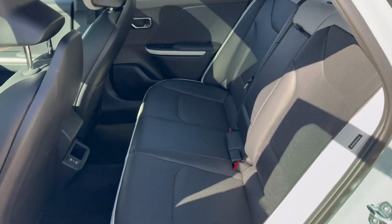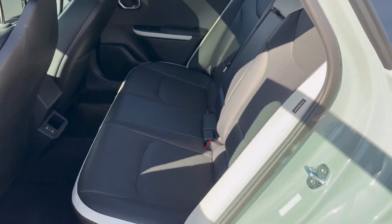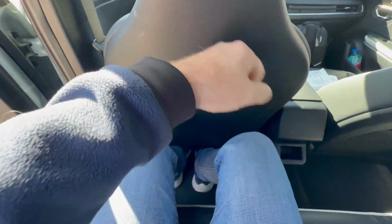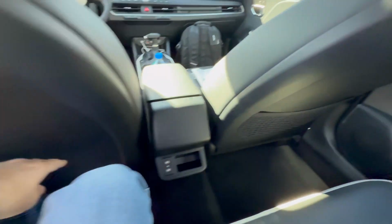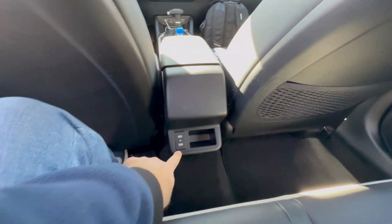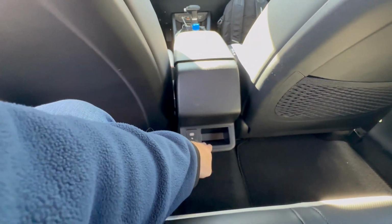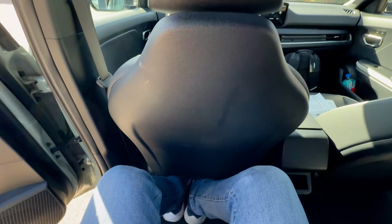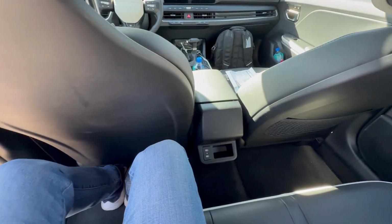We get that same contrasting seat design back here in the back, but no embossing. Go ahead and climb in behind myself, and you can see I have plenty of legroom. Hard plastic seat backs, no map pocket here, but we do have a map pocket there. Two more USB-C ports with a little bit of storage, but no air vents back here. So there are some shortcomings back here in the back, not a lot going on.